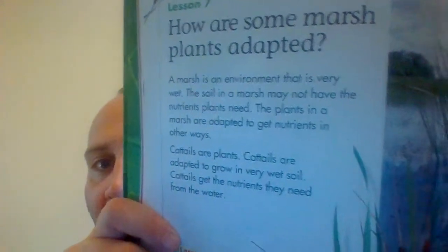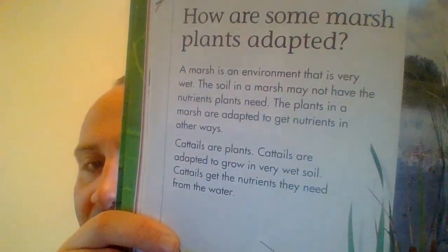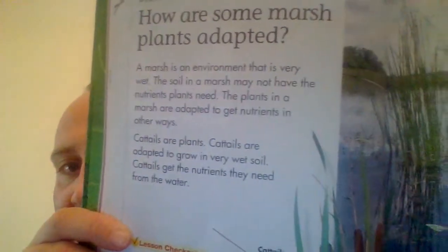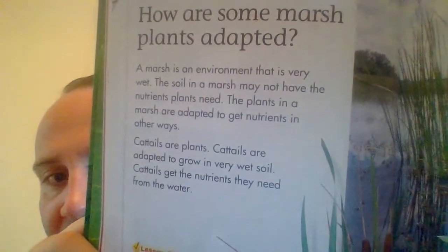Oh, this is cool. Marsh environments have like the coolest plants. Wait till you see this. How are some marsh plants adapted? A marsh is an environment that is very wet. The soil in a marsh may not have the nutrients plants need. The plants in a marsh are adapted to get nutrients in other ways.